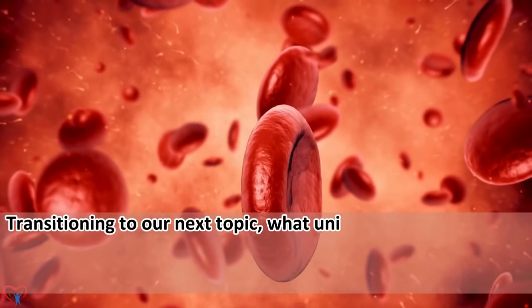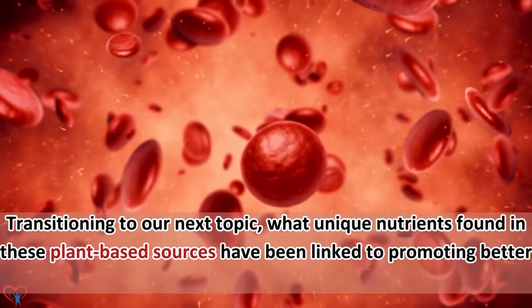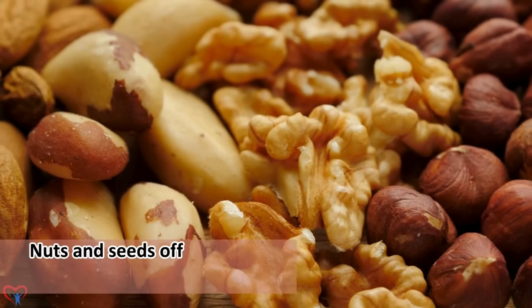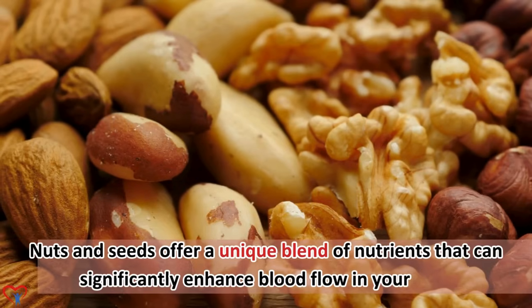Transitioning to our next topic, what unique nutrients found in these plant-based sources have been linked to promoting better blood circulation in the legs? 5. Nuts and seeds. Nuts and seeds offer a unique blend of nutrients that can significantly enhance blood flow in your legs.